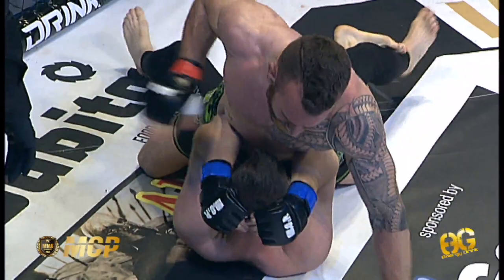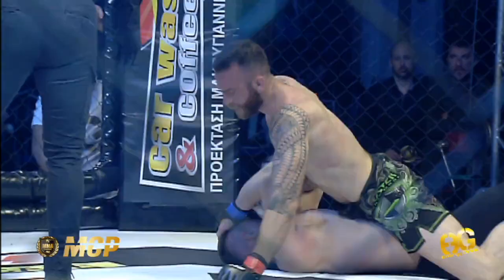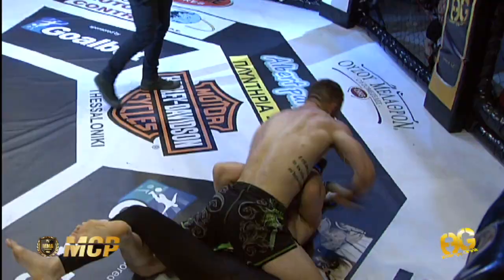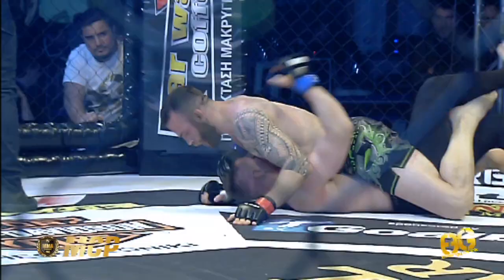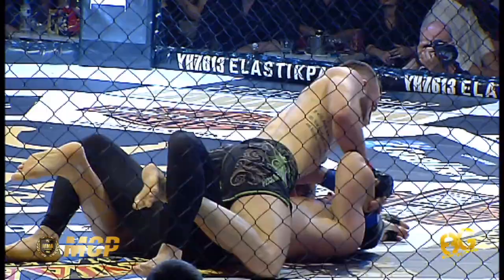Just the stress of those elbows coming down on your forearms is going to gas you out. Oh, Sinis doesn't have any answer for Palaiologos' mount whatsoever. Great ground and pound from Yanis Palaiologos. Keeping the mount tight. Big experienced veteran like Yanis Palaiologos, a big welterweight against a normal size middleweight. He's much bigger, stronger. He's obviously more technical here on the ground.